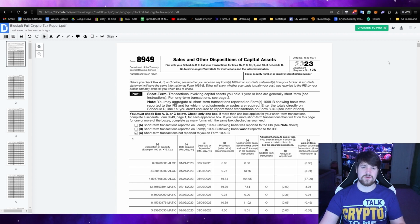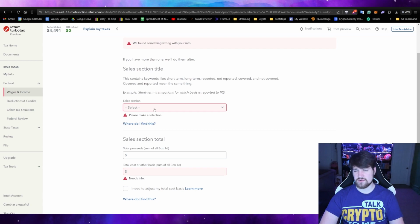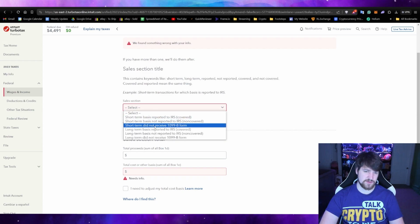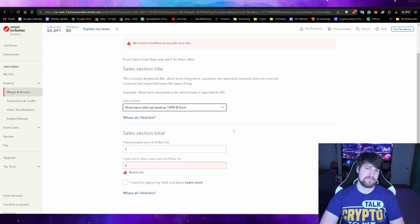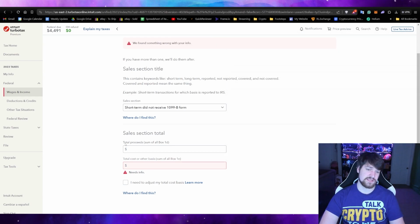So the next thing you're going to want to do is, in part 1, you're going to want to scroll to the bottom and find your totals. And then if you go back to TurboTax, the first thing you're going to want to select is your short-term did not receive 1099-B form, because that matches what box C says on your Form 8949. And then here it wants you to type in your total proceeds, sum of box 1D.